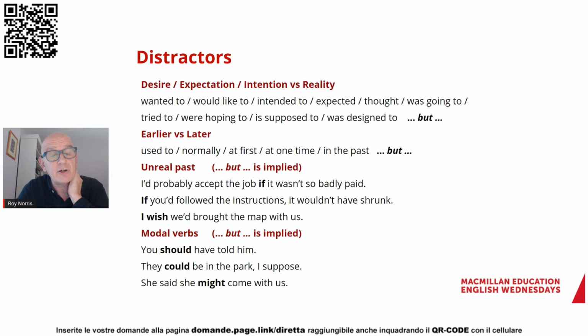And then conditionals. There's a whole part of Ready for B2 First devoted to how conditionals can be worked in to create distractors. I'd probably accept the job if it wasn't so badly paid, but I didn't accept the job. Yeah, but the language there about accepting the job could lead listeners to think that the person did. And then modal verbs.